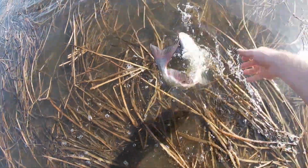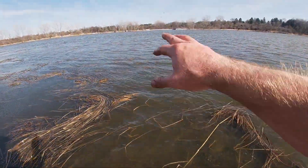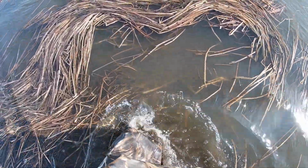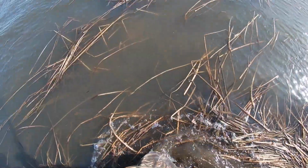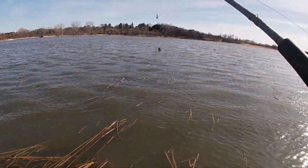Alrighty. There you go. Look at that. There you go. Alright, back at it with the minnow ball again. Don't have to go far when it's windy, shallow, and hot early in the year. Coming up for that warm water, coming up to feed, and the wind is what's making it happen.